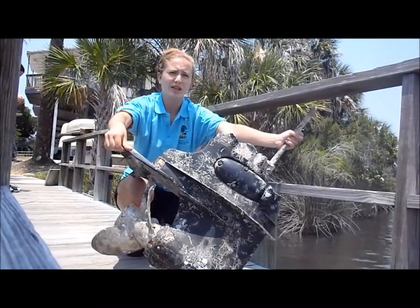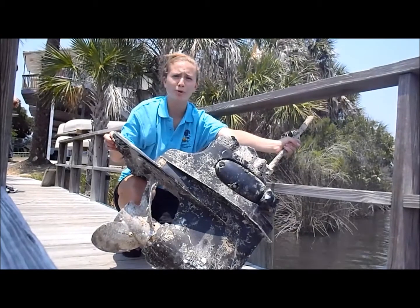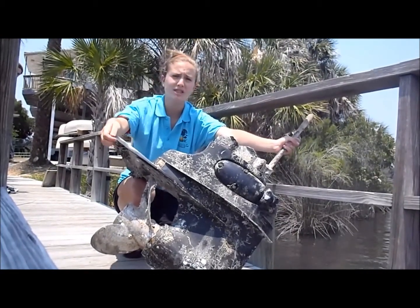This is an example of what can happen if you were to hit something like an oyster bed. Not only can it hurt your boat, but it can hurt the environment around it that it hits. Things like coral reefs and seagrass beds.